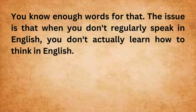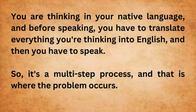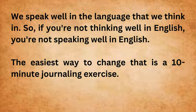The issue is that when you don't regularly speak in English, you don't actually learn how to think in English. You are thinking in your native language. And before speaking, you have to translate everything you're thinking into English, and then you have to speak. So, it's a multi-step process, and that is where the problem occurs. We speak well in the language that we think in. So if you're not thinking well in English, you're not speaking well in English.